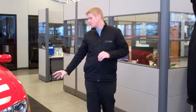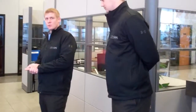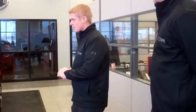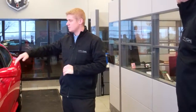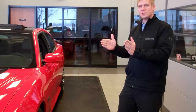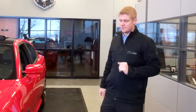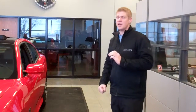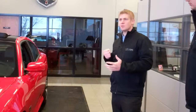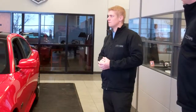This has what's called ready assist braking and also rain assist braking. What that rain assist does is when you have the windshield wipers on, it's going to put the pads closer to the rotors. So it not only keeps them drier, but it's more ready to be braking. Also with ready assist braking, if it senses that you're pushing on that pedal hard, it's going to consider that an emergency braking situation and apply the maximum amount of braking to the vehicle.